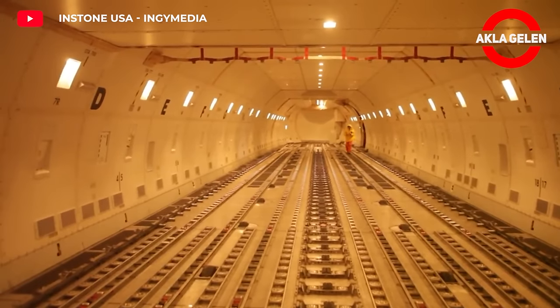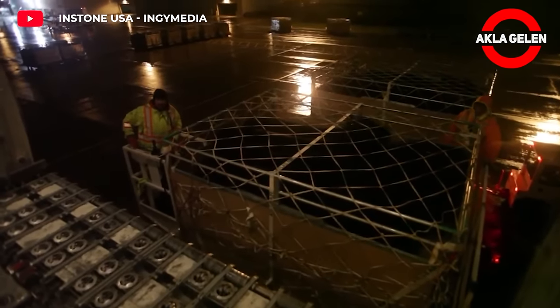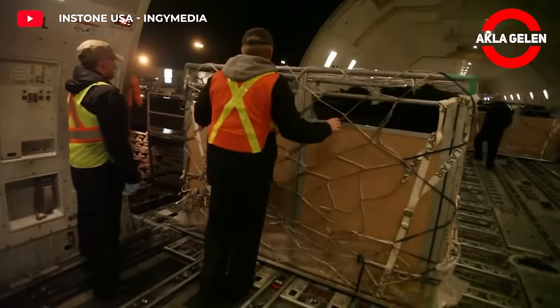The planes have specially designed cargo compartments that allow cows to be transported safely and comfortably. Air transport can be used to transport large quantities of cows at once.